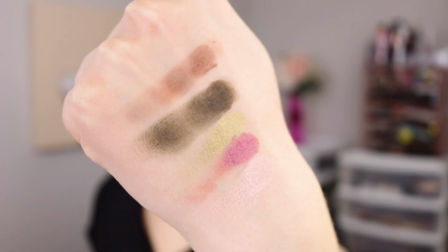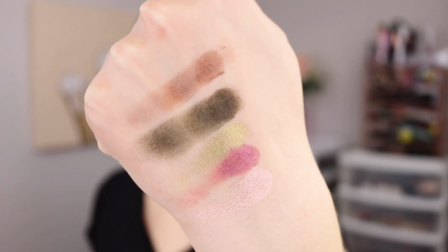These are fun colors, but looking at how they swatched, it's not the most cohesive color story, but I'm excited to play around with this. Here is a better view of those swatches.